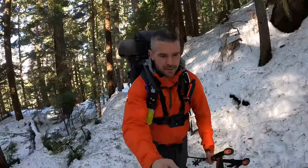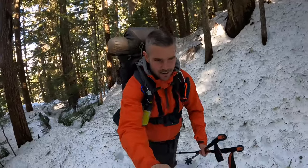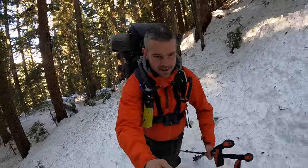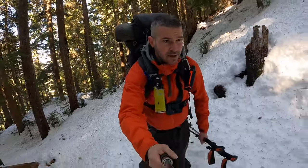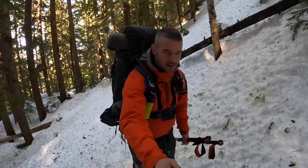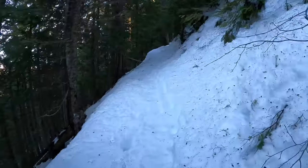So the terrain I'm passing through consists of a gradual incline with a fair amount of switchbacks. Got some nice flatter parts in between, which I'm enjoying at this moment in time. Just sitting down for a break here, just pacing myself. I'm getting to the point where I'm gonna transition into wearing snowshoes. As far as the micro spikes, I didn't need them on this trip, but it's better to have them and not need them than to need them and not have them.